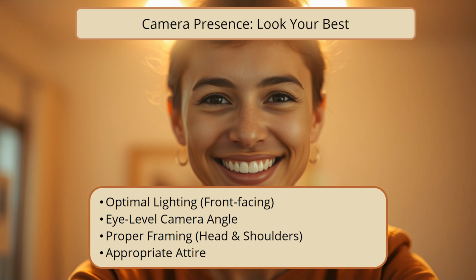Third, focus on proper framing. You want your head and shoulders to be clearly visible, with a little space above your head. Avoid being too close or too far away. Finally, always wear appropriate attire. Even if you're working from home, dress as you would for an in-person meeting. This sets a professional tone for yourself and for others.